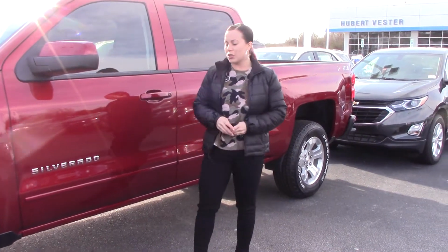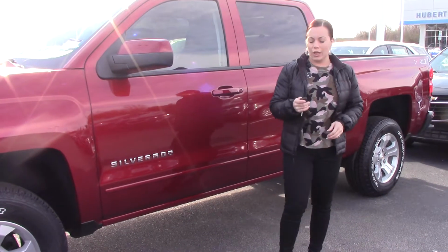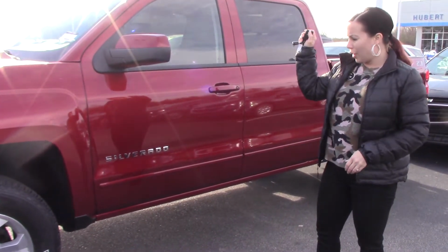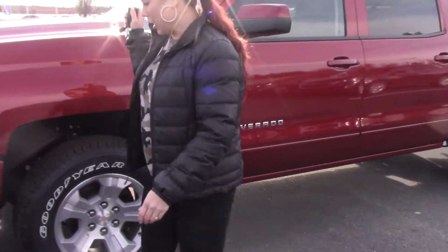I'm here to show you this beautiful 2018 Chevrolet Silverado. It is an LT Z71. Has your remote start right here on your key fob. Beautiful cherry red in color.